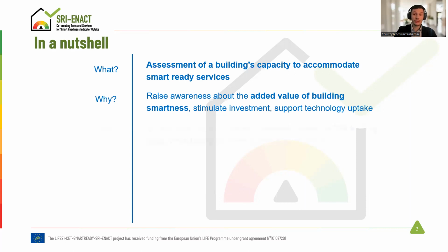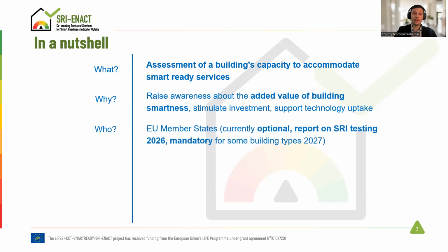It's important to note that SRI is currently being implemented by EU member states on a voluntary basis. By 2026, the ongoing SRI testing projects will be reported, and finally, in 2027, it could become mandatory for certain buildings. More precisely, that should be large non-residential buildings.